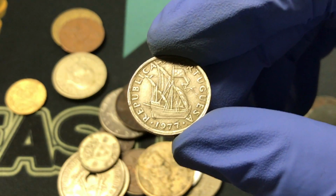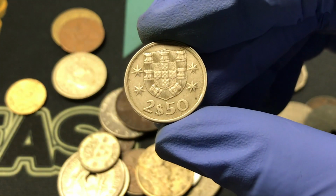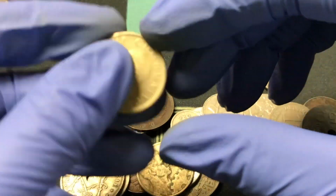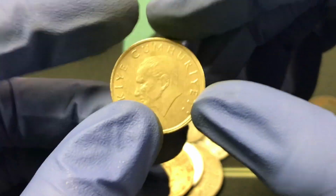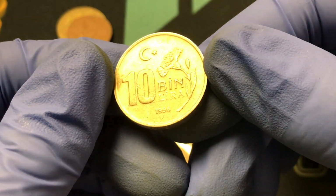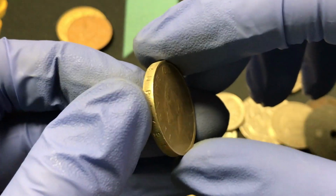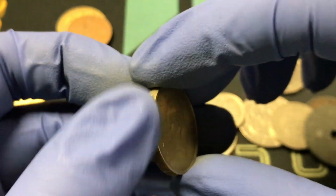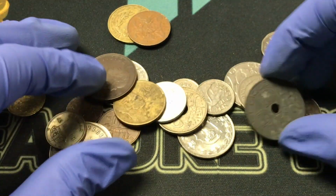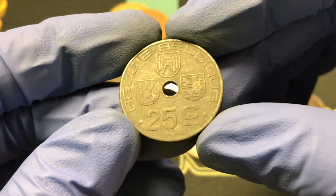Right here, we've got 1977, a Portuguese coin, 2 escudos and 50 centavos is likely what they would use. And then here we have a thick coin, actually from Turkey. 10 bin lira, 1996. And I think that this could actually be worth a little bit of money unless they did some type of demonetization of their currency. And we'll see what else we can get. This one looks like more wartime stuff. Belgium, 25 centimes.